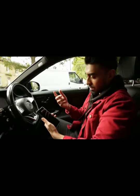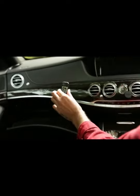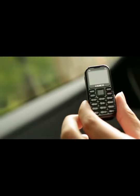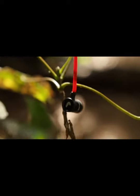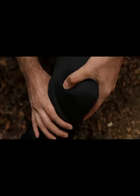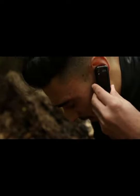In a situation where your smartphone battery has died, the Zanko Tiny T2 is ideal as the perfect backup phone, with a week's worth of standby time and up to 4 hours of talk time. It's convenient for emergency calls, especially for those who enjoy jogging, hiking, biking, walking, and extreme sports. The T2 can be there for times if you get injured or need assistance.